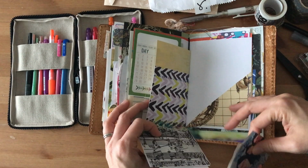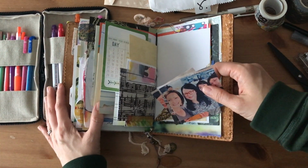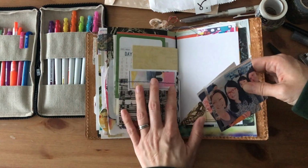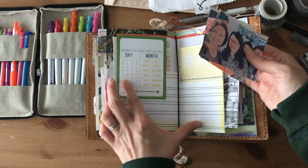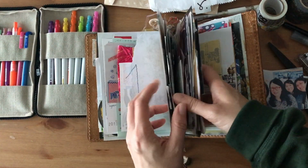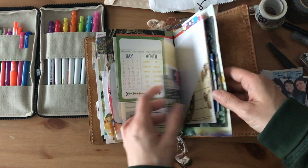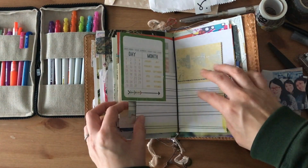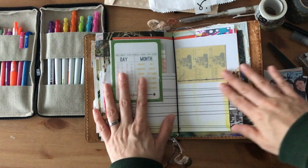I think I will use this spread. I'm hoping that it's not too dark. The sun will come in and out. I will try my best to adjust the lighting later, but I think I'm going to use somewhere around here. I always end up using the beginning pages, and then I forget to use the pages near the end. So I think I will use these back pages somewhere here.